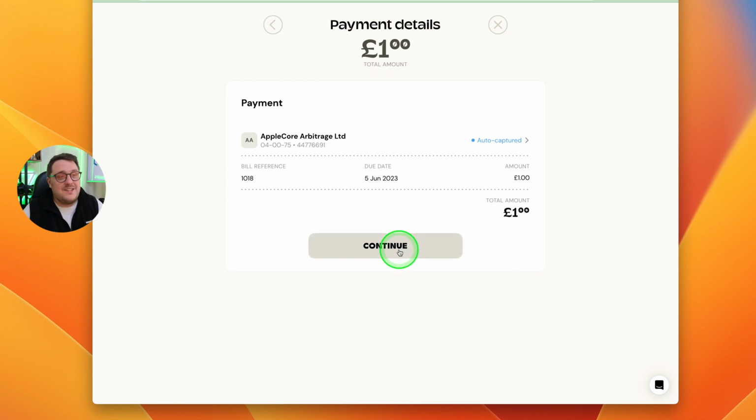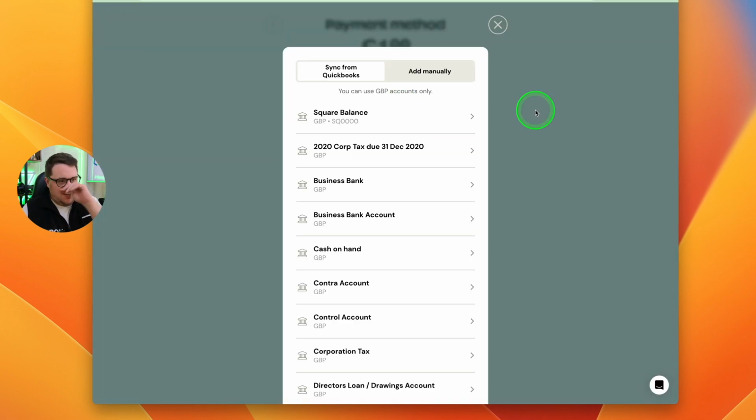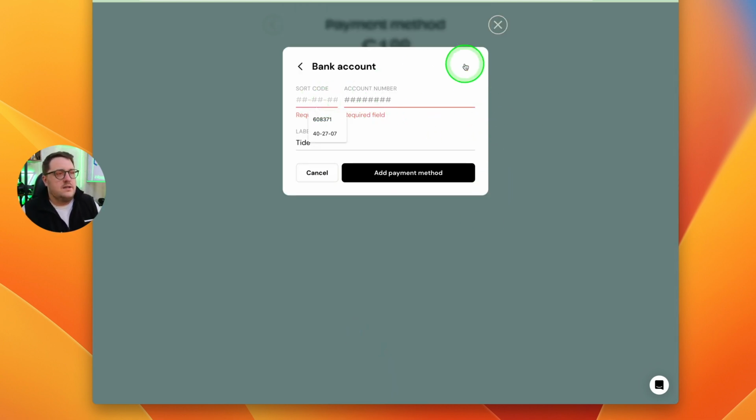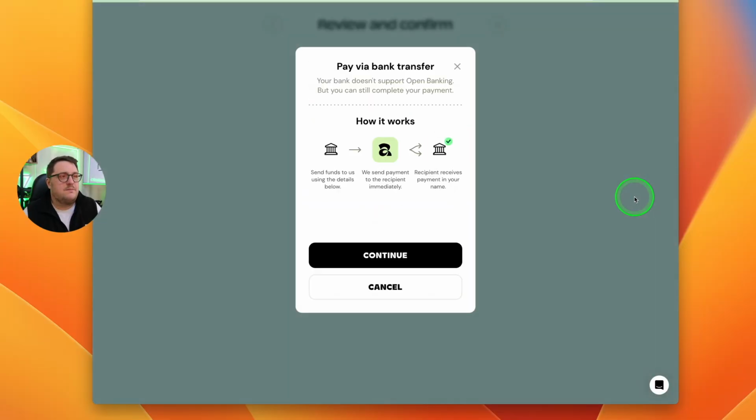So with that then, I can press save, I can press continue. Now I've got to add a bank account, so let's get this one in. On this one, it's this one here. Yes, I have to put the information in at this point, but this is a one-time thing. This is basically me saying that this is my payments item, so I'm happy to do it here. Let's bring this information up. Got my Tide account, I can select that. I'm paying £1, I press pay.